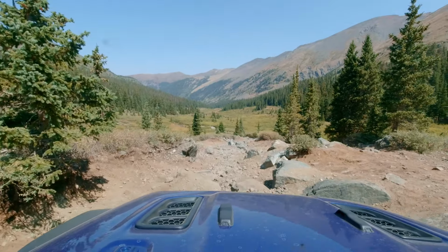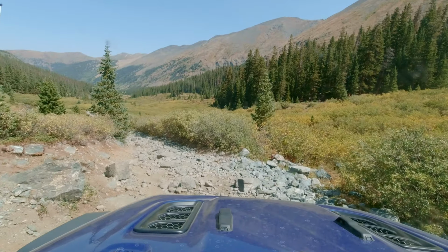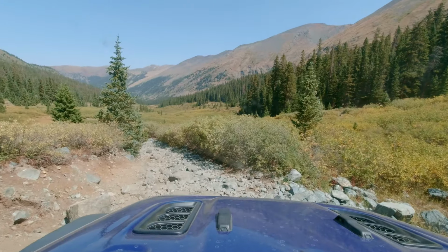We're not breathing dust from it. Yeah, and we're not breathing dust from everybody else. That's a good point. But you are going to go a lot slower through here because it's a lot rockier.